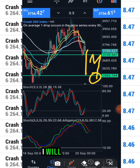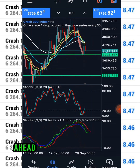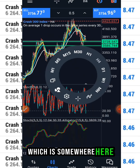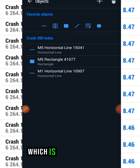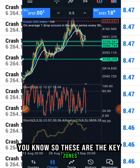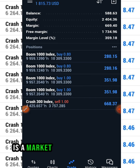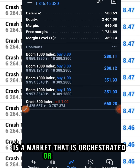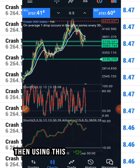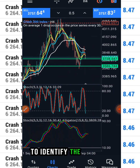When that happens, I will then decide whether to hold it again, ahead of where else the market may be, which is somewhere around this place. So these are the key zones. So this strategy you are watching right now is on a market that is orchestrated, or framed, using price action and support zones, then using these little strategies and indicators you have on the screen to identify the success.